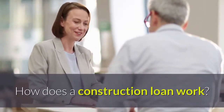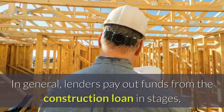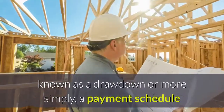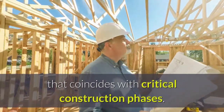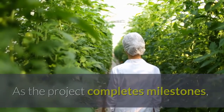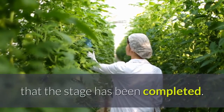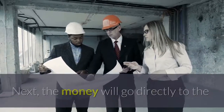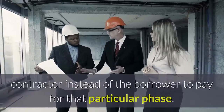How does a construction loan work? In general, lenders pay out funds from the construction loan in stages, known as a drawdown, or more simply, a payment schedule that coincides with critical construction phases. As the project completes milestones, the lender will send out an inspector to verify that the stage has been completed. Next, the money will go directly to the contractor instead of the borrower to pay for that particular phase.